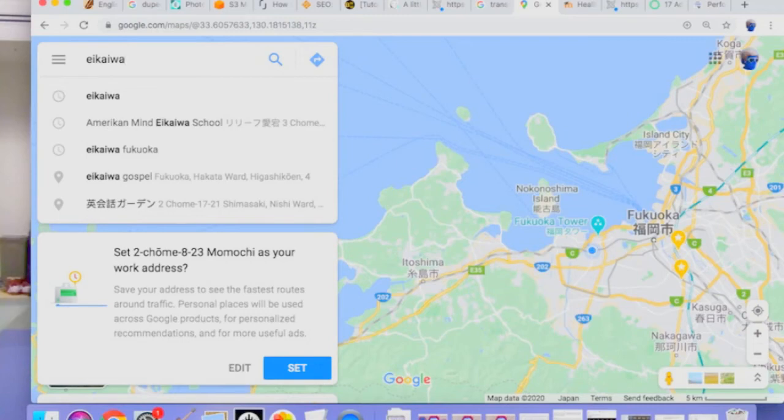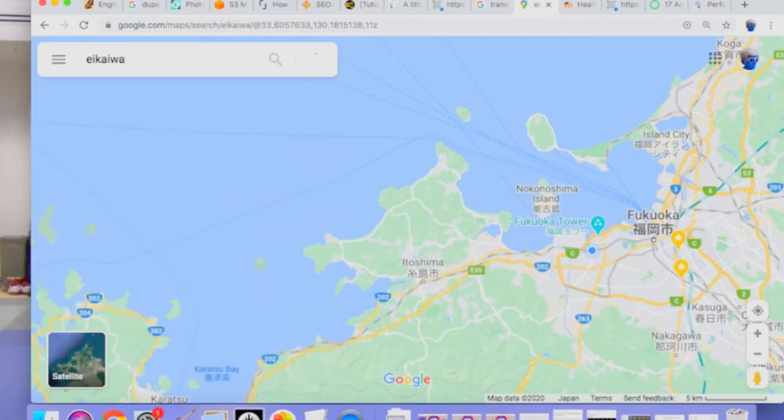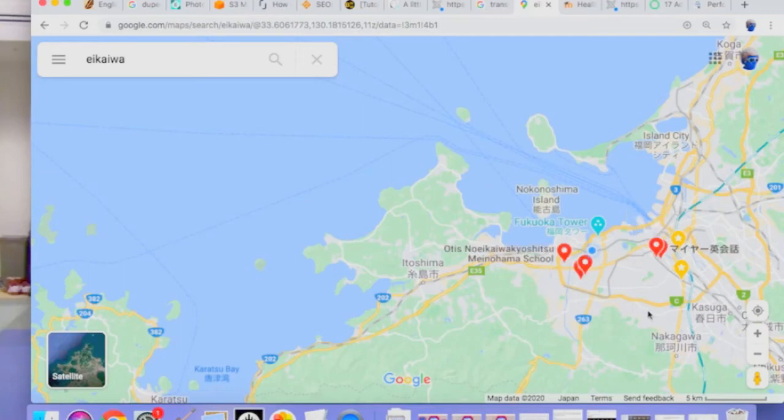Academy, they're referred to as academy. And in Japan, they're called akaiwa. So I type in akaiwa. Let's see what comes up. Let's see. Akaiwa. Hopefully my internet works. Okay, so we got some different results.